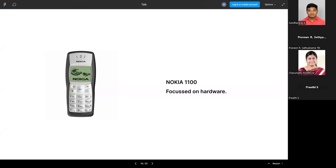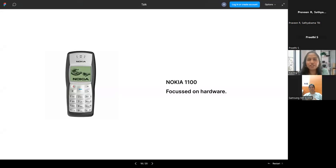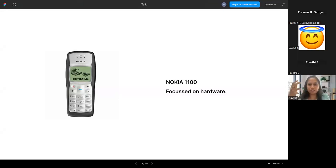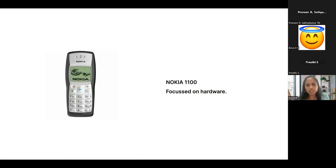I think the 80s kids mostly would have used this 1100 Nokia phone, isn't it? And I used to be a very big fan of this phone because of the physical shape of the phone, and no matter from where I threw it, it never broke. And it always used to be better in terms of phone quality. But where did they fail? If we look at where they failed, when things were changing, Nokia continued to focus on the hardware.